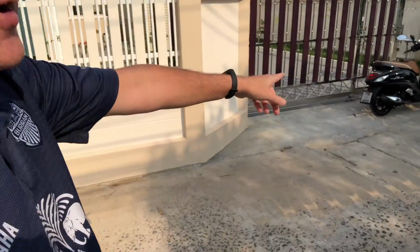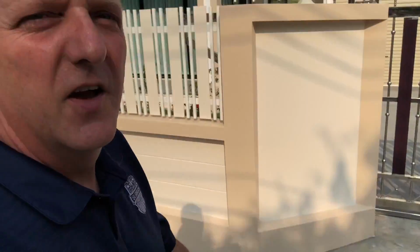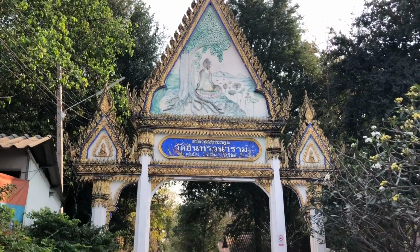So I am outside here. I think you've probably seen enough of the house for now. I would like to take you on a little tour and grab soybean here. We're going to go to one of the local temples. I think it's going to be peaceful and quiet, and maybe we'll see some monkeys or something. Haven't you always wanted a monkey?